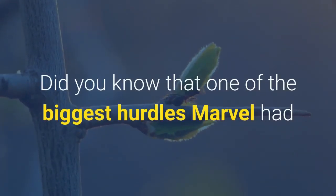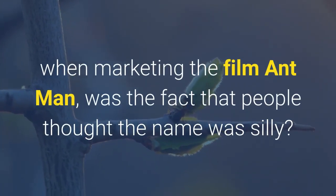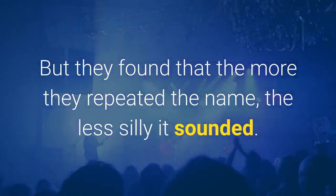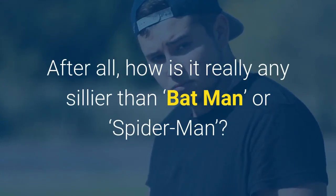Did you know that one of the biggest hurdles Marvel had when marketing the film Ant-Man was the fact that people thought the name was silly? But they found that the more they repeated the name, the less silly it sounded. After all, how is it really any sillier than Batman or Spider-Man?